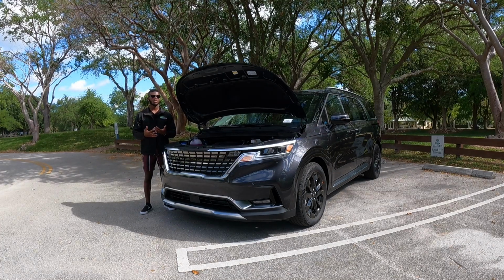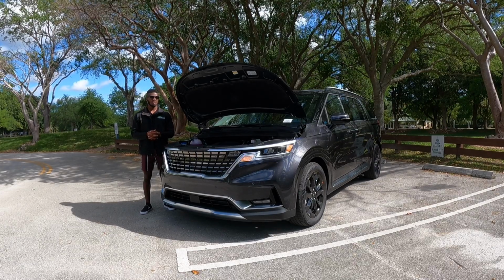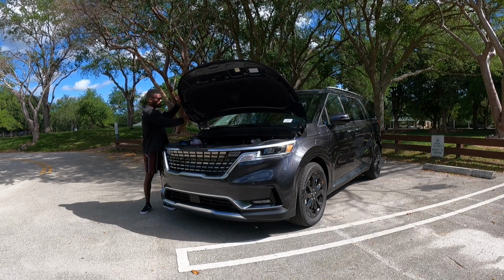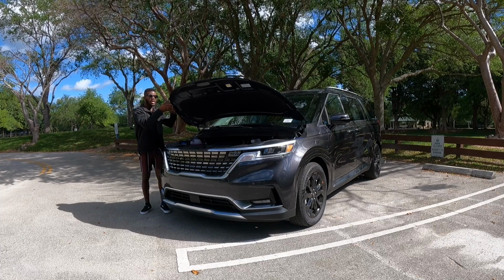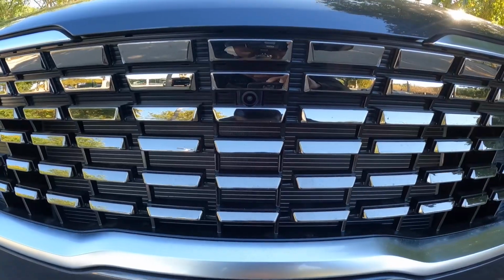If you're looking to get over 30 miles to the gallon, you have to check out the new Toyota Sienna, which is a full-on hybrid. That's going to be the most efficient minivan in the segment here. But shutting the hood here of the Kia Carnival: for 2022, Kia has dropped the Sedona name and renamed this the Kia Carnival. Let's talk about the exterior styling here.